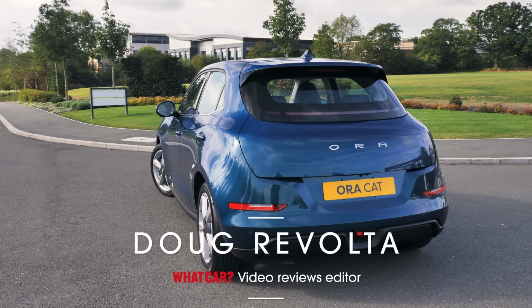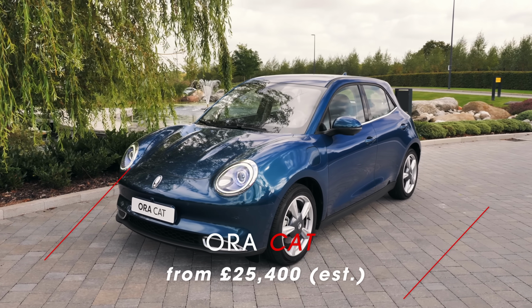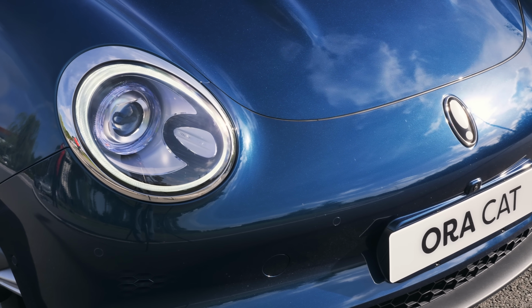You probably haven't heard of this car before, but by the end of this video, you might actually just be thinking about buying one. This is the Ora Cat. It's a new EV that's cheap, has a good range, and gets loads of equipment as standard. In this video, we're going to tell you everything that you need to know about the car.